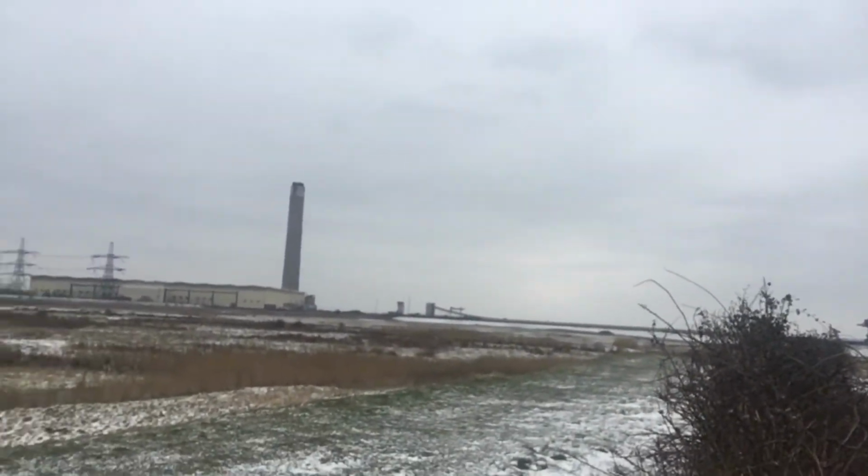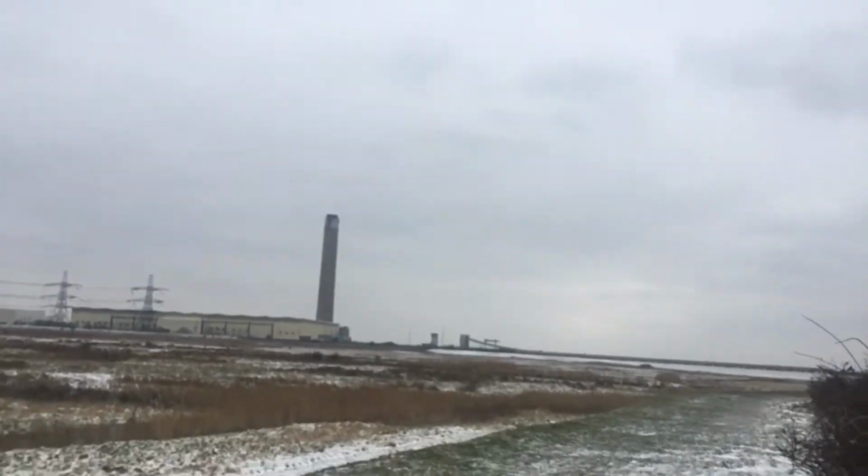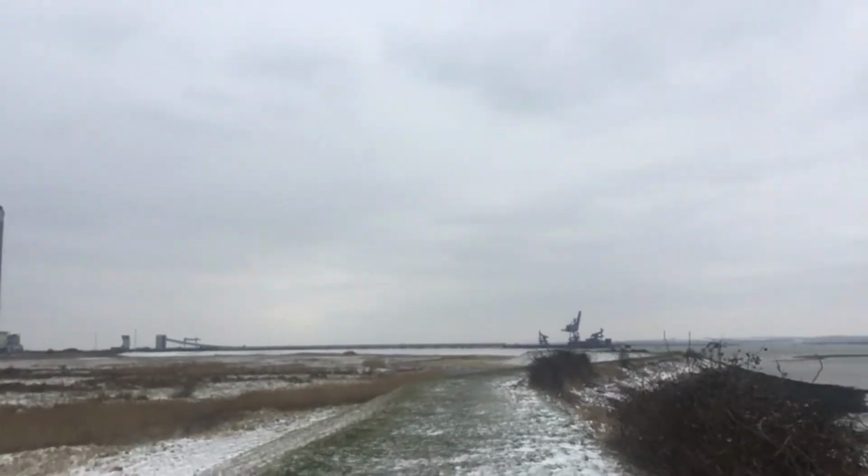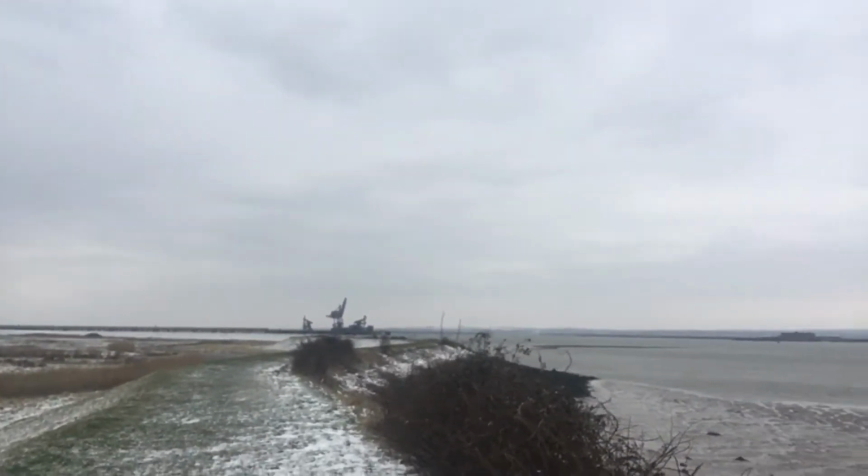So just going to walk up the bank and see one of the last remaining shots of Kingsnorth power station chimney. So let's go up here. It's very slippy on the snow, but yeah, just see that in the distance there. You can see Kingsnorth power station in all its glory. You may just see the jetty going out to sea. Right, let's get going on our cycle today.